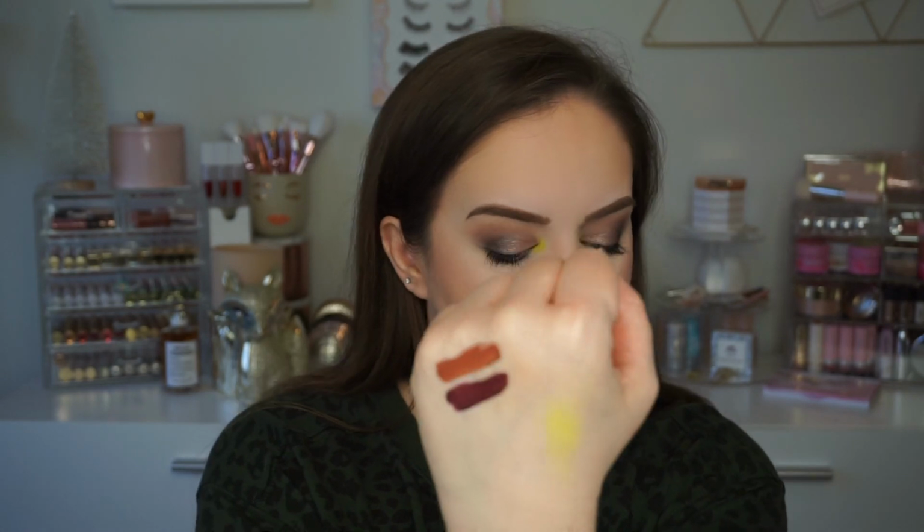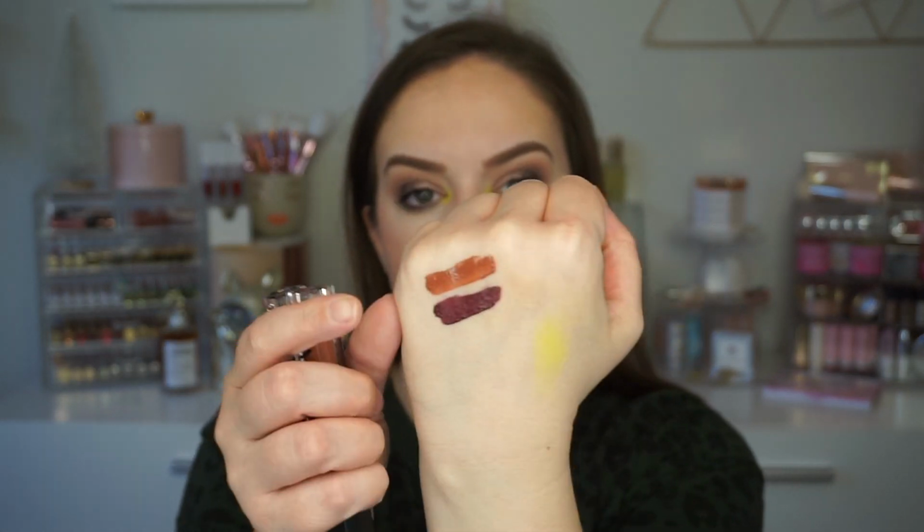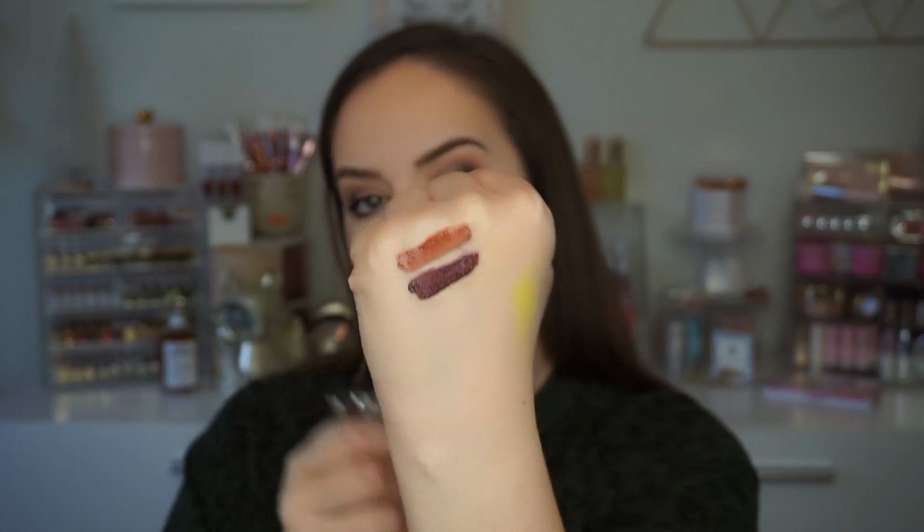Oh, I like the applicator. It's small and has a nice little slant to it. The formula looks really nice. It glided on very thin and liquidy, which I personally like. I feel like if it goes on thick to begin with as a liquid lipstick, you're probably screwed, meaning that it's probably going to be super dry. So that is the two shades right there. The top warm color is Pretty Fly, and then this one is As If.